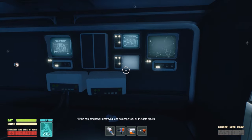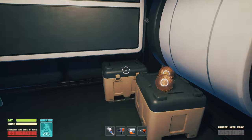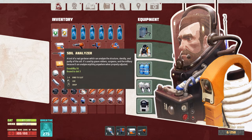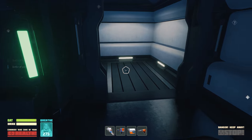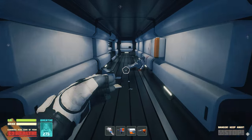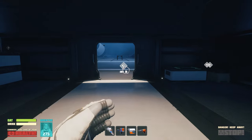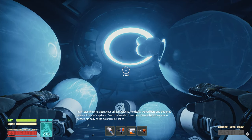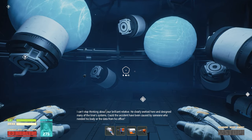All the equipment was destroyed, and someone took all the data blocks. Stop thinking about your brilliant relative. He clearly worked here and designed many of the liner's systems. Could the accident have been caused by someone who needed his body or the data from his office?